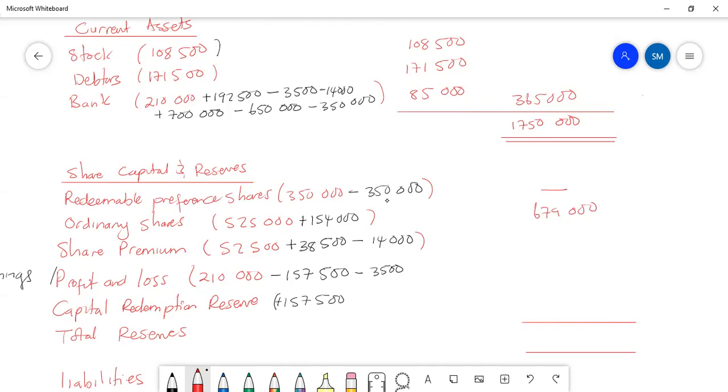What do we get? 52,500 plus 38,500 minus 14,000. Correct. And then for retained earnings, 210,000 minus 157,500 minus 35,500. It's 49,000. And then we go to capital redemption reserve. This one is straightforward, 157,500. So we then add our share capital and reserves to get the total.